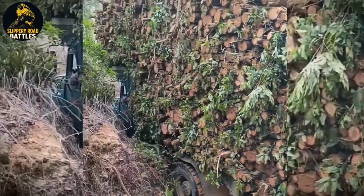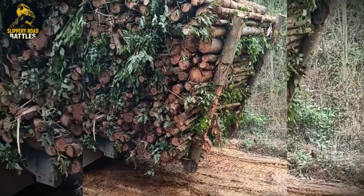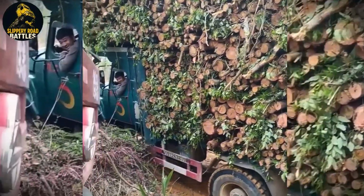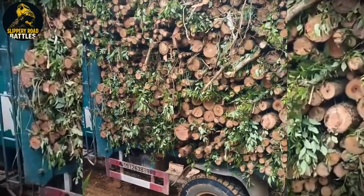Oh my God! I've never seen anything so reckless and absurd like this before. A tiny, worn-out truck. Yet they've piled it with a massive load of logs. Logs stacked high, completely covering the truck bed. Even the cab is buried under wood.